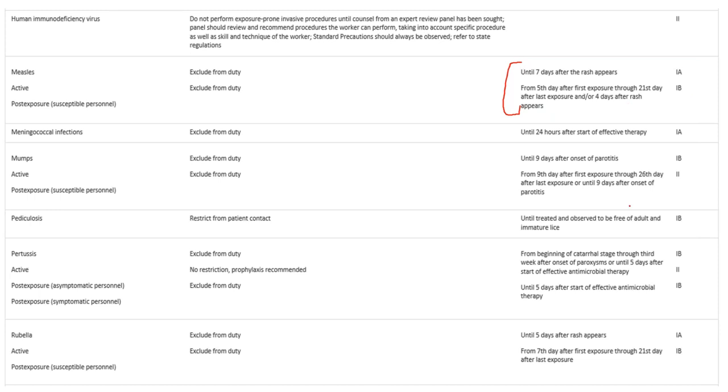All right. Like look at this one, mumps, until 9 days after onset of parotitis, from the 9th day after the first exposure through the 26th day after the last exposure, or until 9 days after onset, right? So very specific, you have to know this stuff. Rubella, until 5 days after the rash appears, from the 7th day after the first exposure through the 21st day after the last exposure. All right.